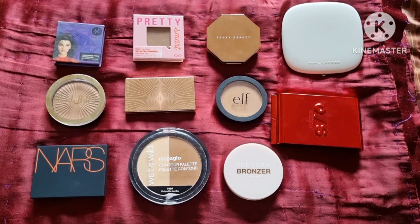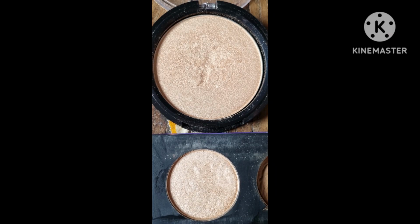So yeah. The next category is highlighter, and I am glad to tell you that I don't actively have any highlighters in my collection at this point. I had two last year, the Sugar highlighter and the Faces highlighter. I got rid of the Sugar one because I got rid of the palette, and I also broke the Faces highlighter.